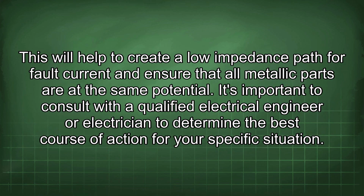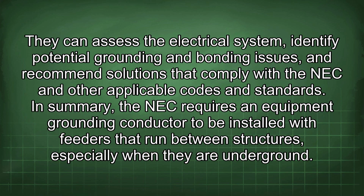This will help to create a lower impedance path for fault current and ensure that all metallic parts are at the same potential. It's important to consult with a qualified electrical engineer or electrician to determine the best course of action for your specific situation. They can assess the electrical system, identify potential grounding and bonding issues, and recommend solutions that comply with the NEC and other applicable codes and standards.